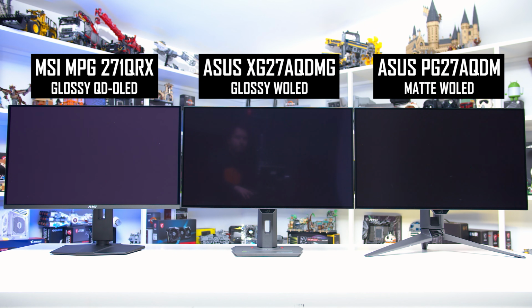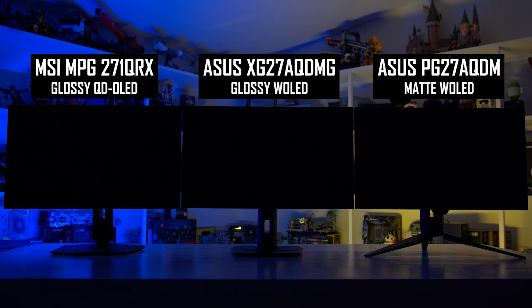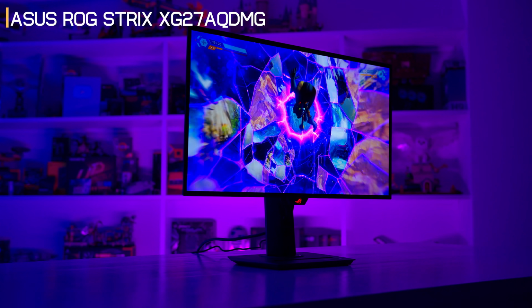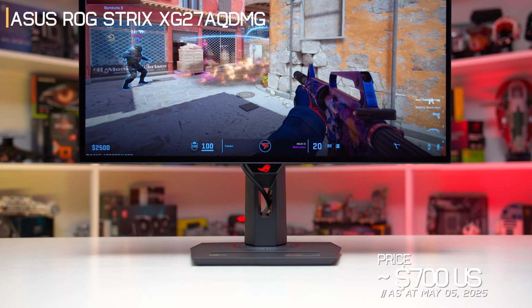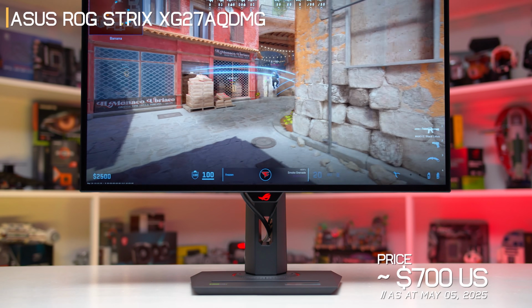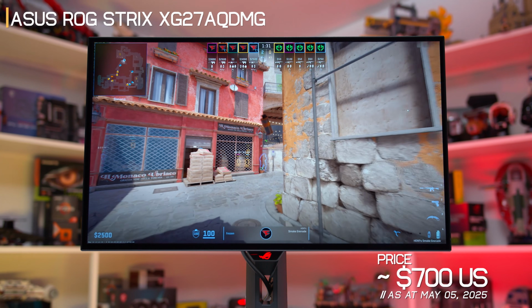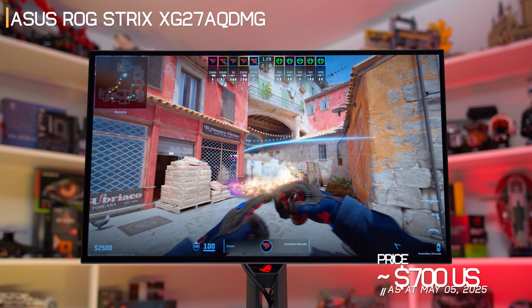I would recommend this monitor to most buyers, but only if the pricing makes sense in your region and is in the ballpark of QD-OLED products. In the US right now, it's priced a little under $700. The cheapest QD-OLEDs are in the $600 to $680 range. That's reasonable to me for a monitor that on balance of things is probably slightly better than the QD-OLEDs.